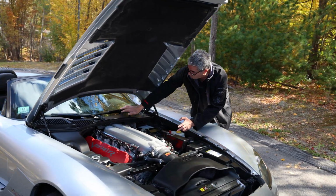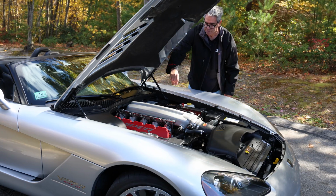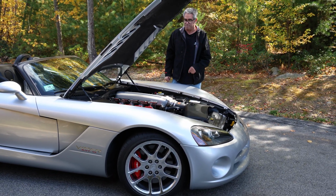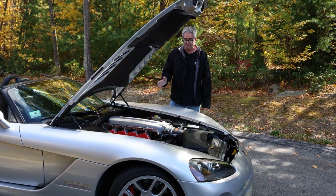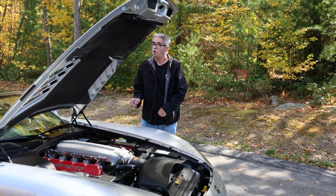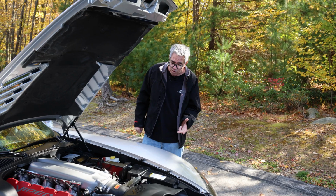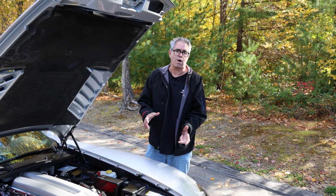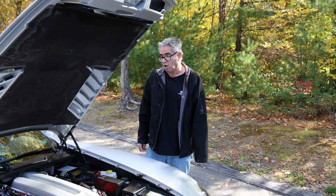The rear cylinders are under the cowl, under the windshield right there, which really helps to give it nearly a 50-50 weight distribution, despite the fact this is an all-aluminum V10. And again, it is all aluminum. There's no iron blocks here. There was a truck version of the V10, which is a whole different creature. It was tuned for low RPM torque, and it did have iron blocks, which are pretty hefty.